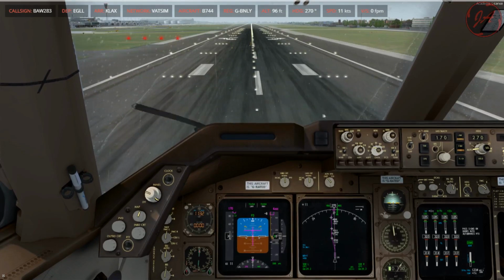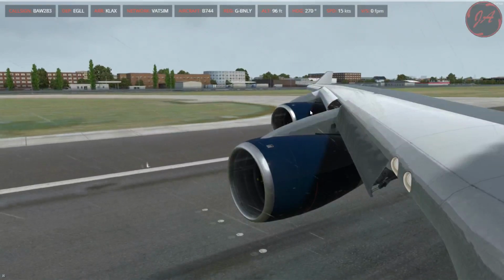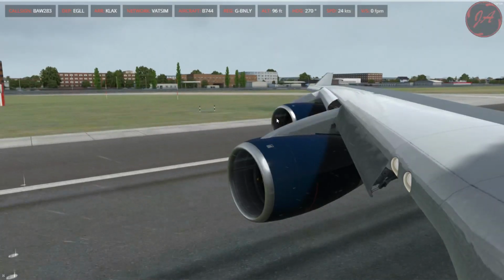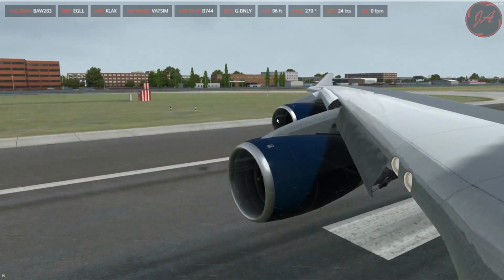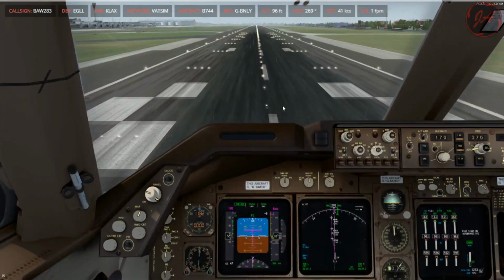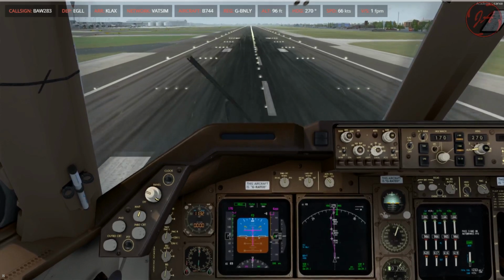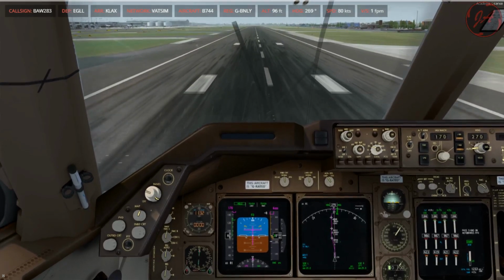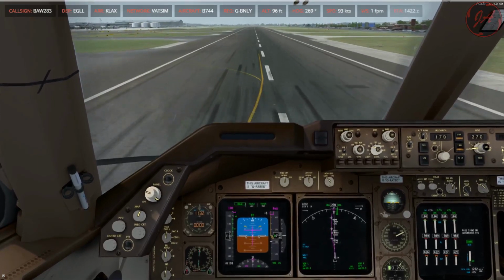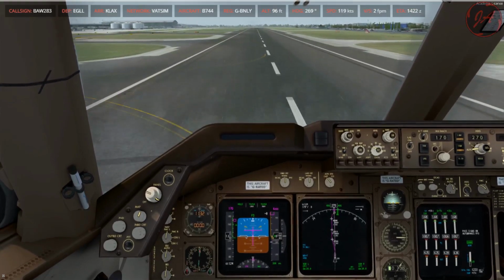spool her up, look at that, TOGA. That's nice, that's 1.65 EPR per power set, 80 knots. Bit of a different power then, what that's all about. V1.